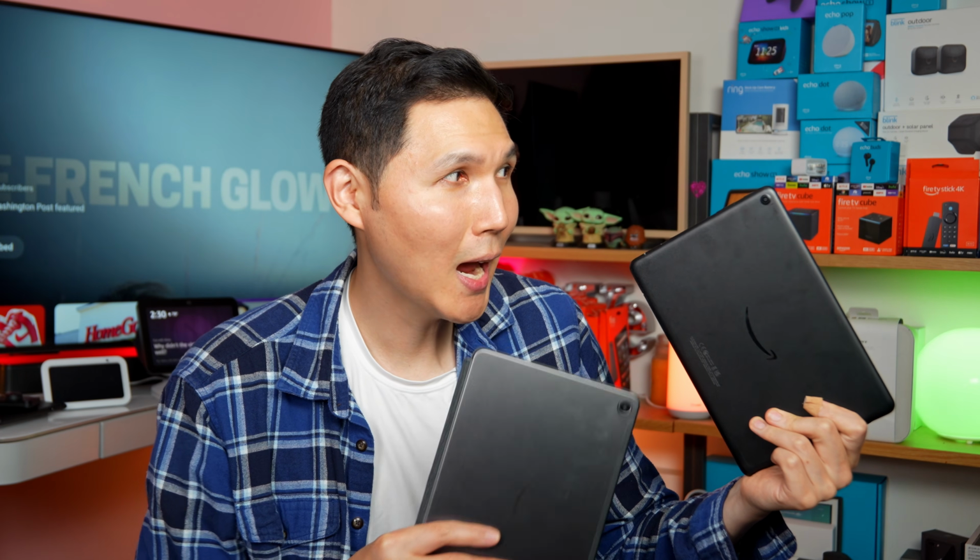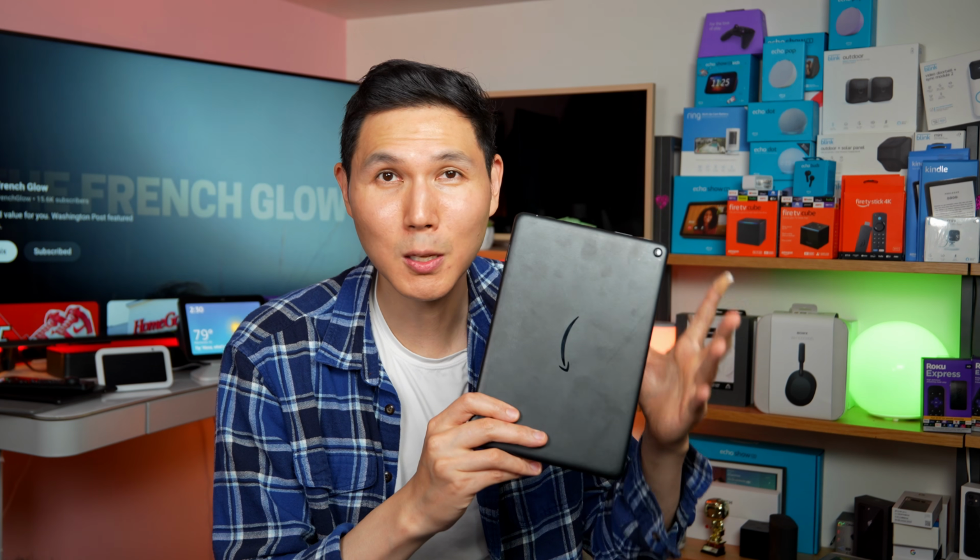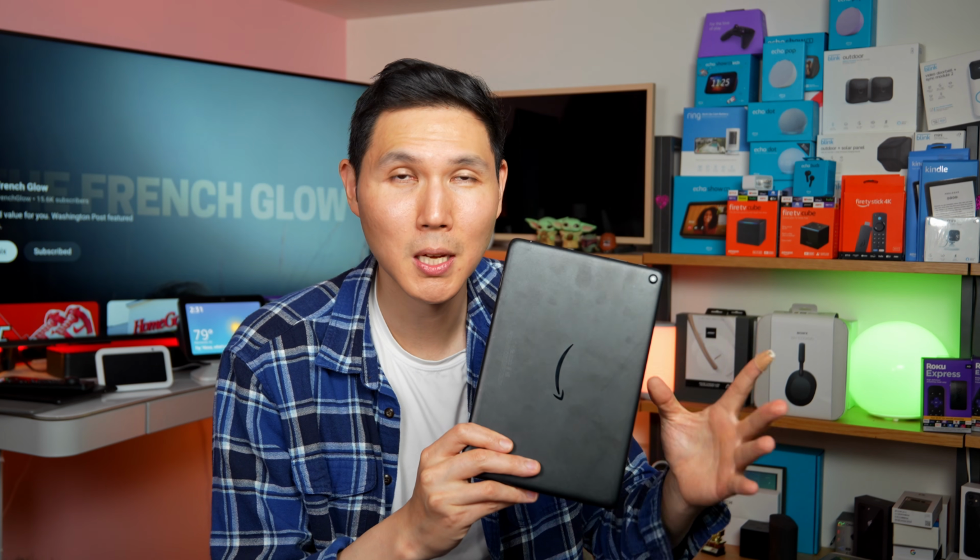What is the difference between the 11 and the 10? Well, the 10 is going to be coming with more plastic. The camera is not going to be as good. Battery life here is still sensational, and you're getting probably one of the best value plays in terms of all of tablet land. What other tablet can you do as much on the 10 that's under $100? There just isn't any. So in terms of pure value, the 10 is really basically one of the best pure value play tablets you can get.